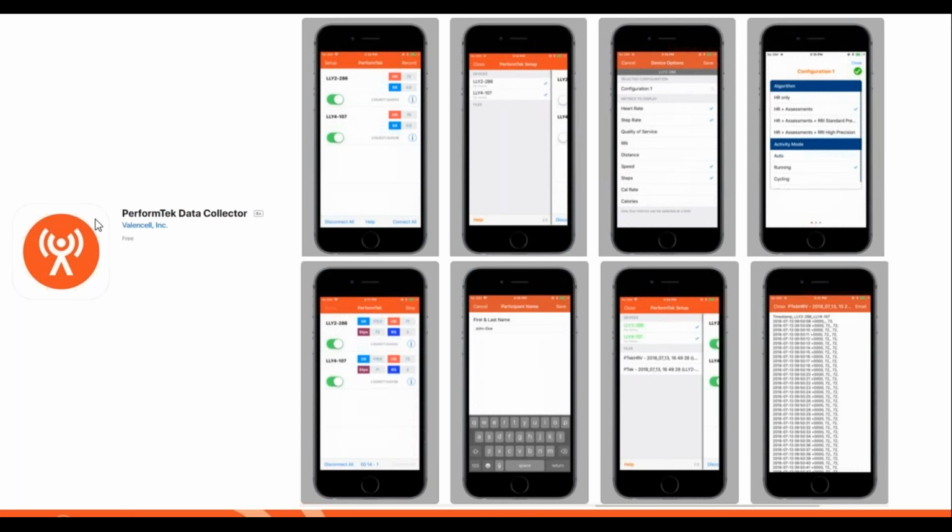These are screenshots of that Perform Tech data collector, and I took these straight from the iOS store. You can search that, and this app allows you to collect multiple Bluetooth low energy heart rate devices at one time. So if you're testing out or doing use case development for a Valencell powered reference device, you can have that reference device in the app.